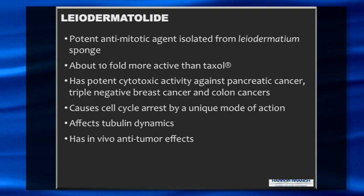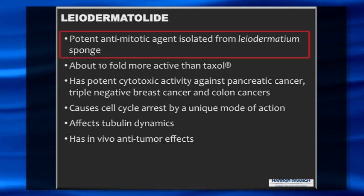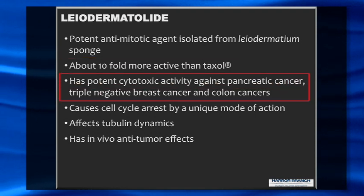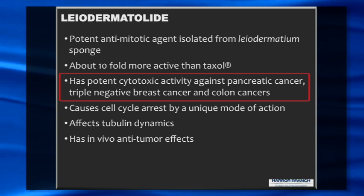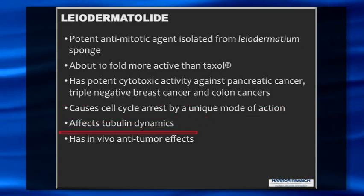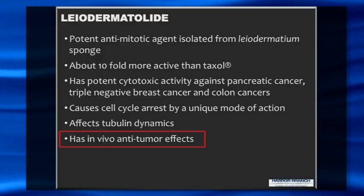So LEIODERMATOLIDE so far, we know that it's a potent antimitotic agent that was isolated from the Leiodermatium sponge. It's about 10-fold more active than Taxol. It has potent cytotoxic activity against pancreatic cancer cells, against triple-negative breast cancer cells, and against colon cancer cells. It causes cell cycle arrest by a very unique mode of action. It affects tubulin dynamics, and it has in vivo and in vitro anti-tumor effects.